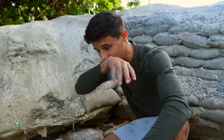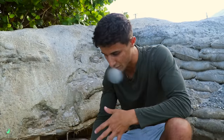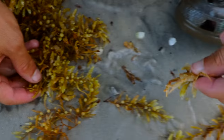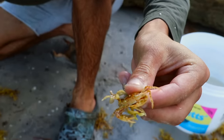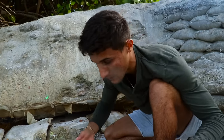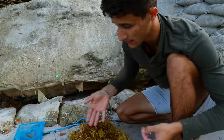And if any of you guys want to do this, if you're ever in South Florida, there's seaweed all over the place. You just go through it. Oh, look at that. Big old crab right there. Look at that, bro. That's what I'm talking about. Whoa, so sick. That's the biggest one for sure today. But like I was saying, if you're ever in the South Florida area and you want to do something similar, where you just go through the seaweed, it is 100% possible. All you need is a net, a bucket, and then your hands to go through the seaweed.